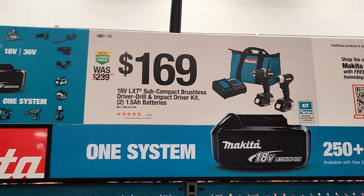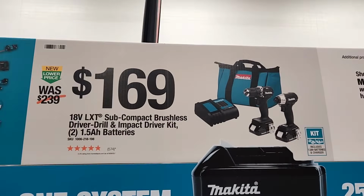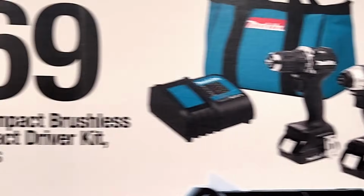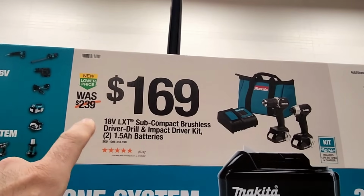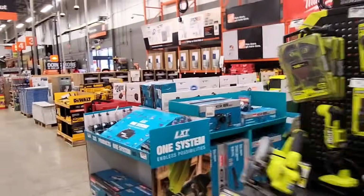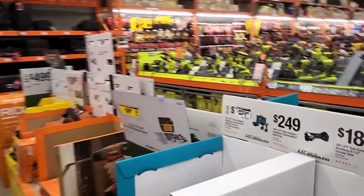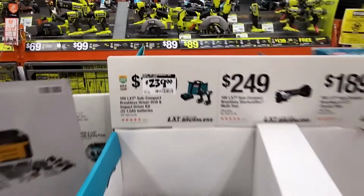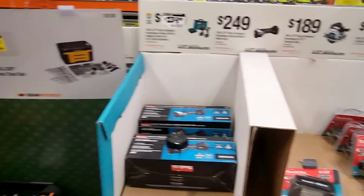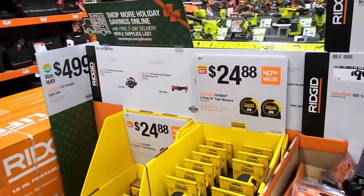Alright guys, look at this. They got the Makita deal. $169 was $239. So drill driver, impact, getting a couple batteries with that. Two 1.5 amp-hour batteries, $169 was $239. And I seen this earlier over here, and they actually still have this marked over here for $239. So here it is over here, but it's actually marked over there for $169. So definitely want to check around at your Home Depot, because apparently they don't have all their prices together yet.